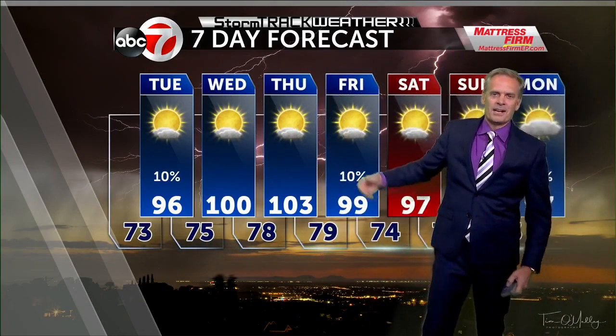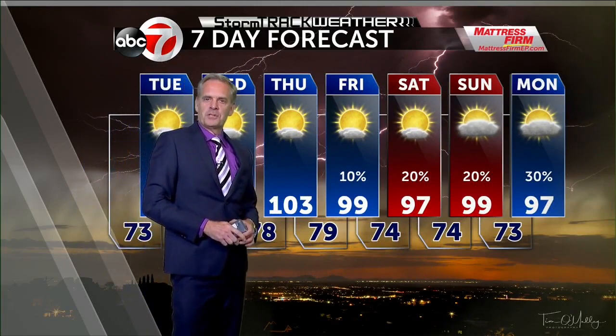Watch over the next several days. 100 on Wednesday, 103 on Thursday. Then some upper 90s for Friday into the weekend, although the rain chances go up just a bit, right around 20 to 30%.